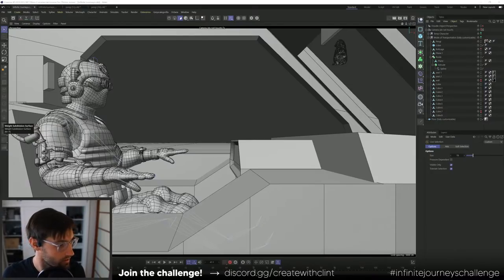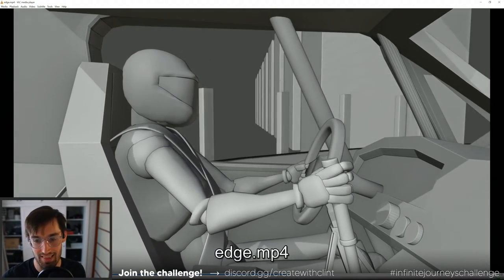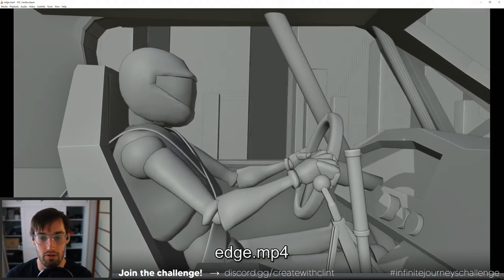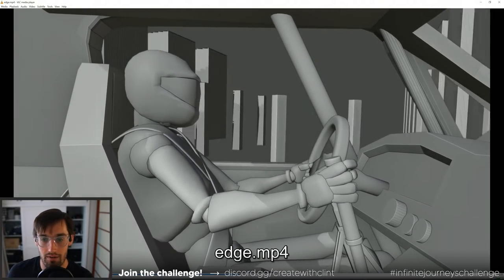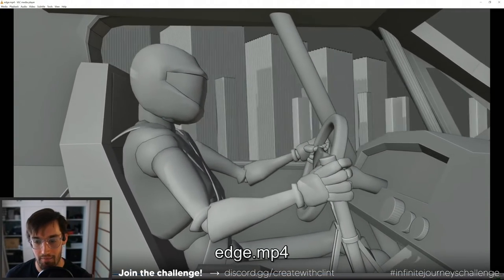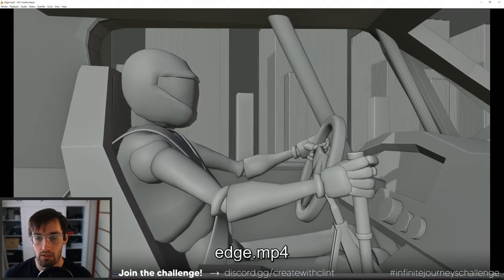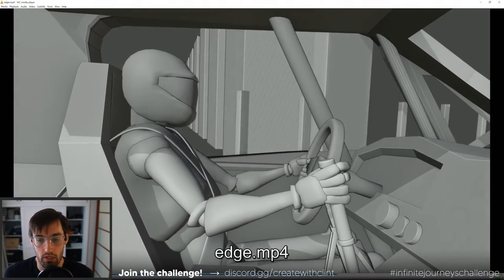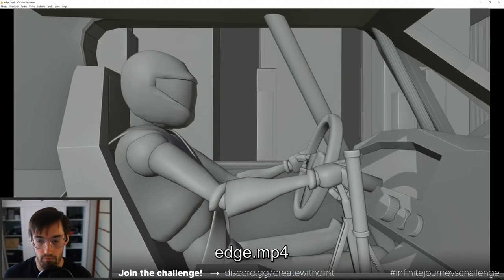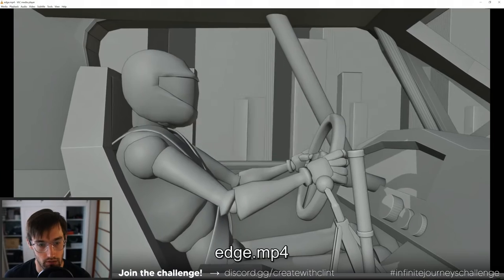Let's see. So first up, let's go with Edge. So Edge is doing this one here. It's a similar idea. You've got the speed thing going there. It looks like you're doing a drift actually, which I like. Nice little drift action. And this is your blockout, which I really dig. I can't believe you got the animation already. That's craziness.